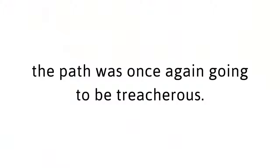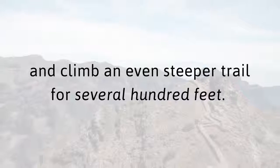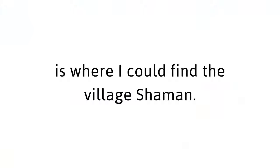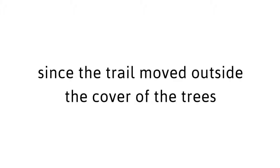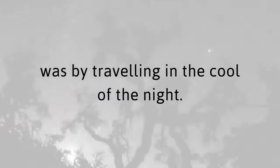In order to get to this shaman, the path was once again going to be treacherous. We had to walk for 15 miles and climb an even steeper trail for several hundred feet. There at the top of the highest cliff is where I could find the village shaman. What's worse, since the trail moved outside the cover of the trees and into the simmering sun, Rose told us that the only way we'd ever survive the trek was by traveling in the cool of the night.